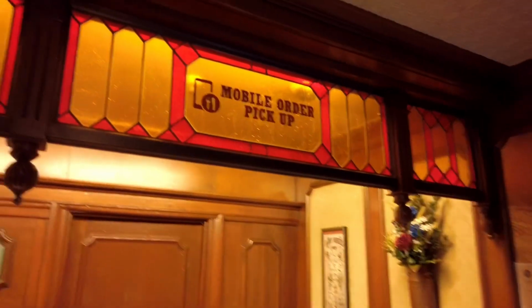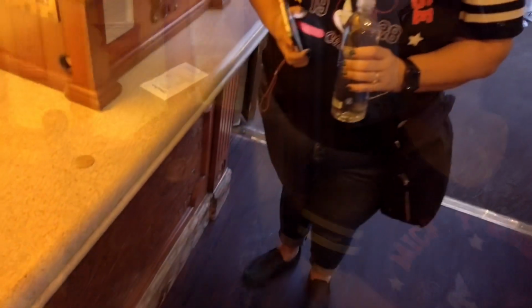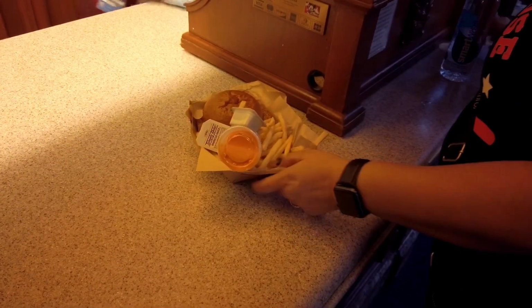This is like the pickup section. Yeah, mobile order pickup. You just hit on the phone that you're here to pick up an order, and then they'll make it, and then they'll tell you when it's ready. So it's nice and fresh here. That was fast. Yeah. So you don't have to wait in that line with everybody.